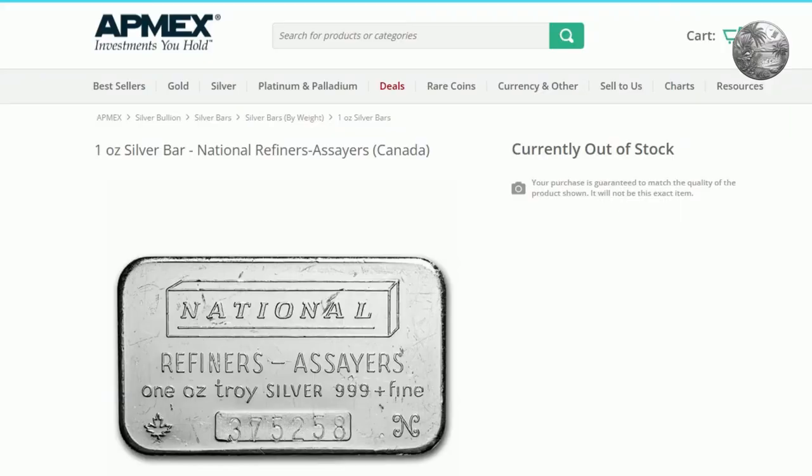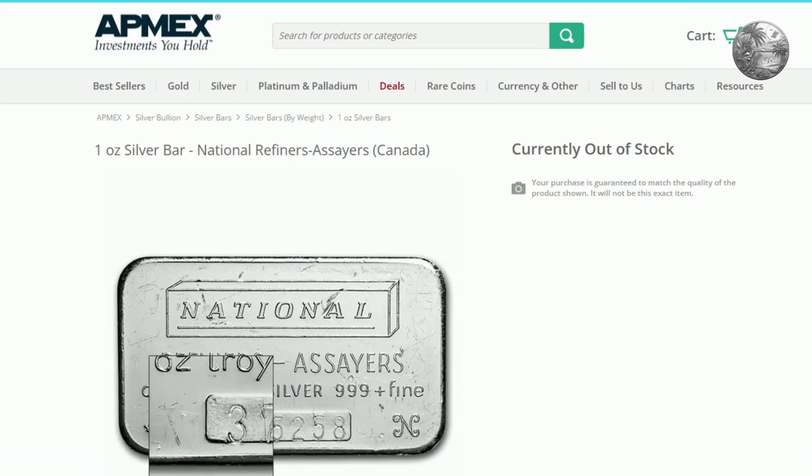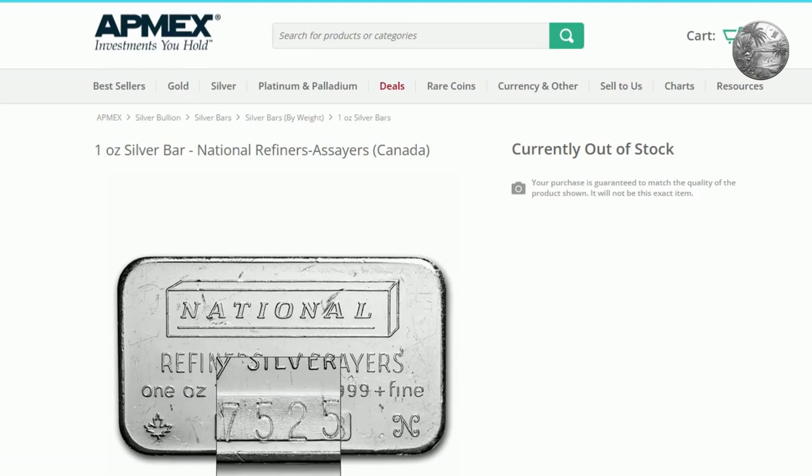I found on APMEX those National Canadian Refiners of Sayers 1 ounce silver bars. As you see, they're very similar, in fact, identical to mine. On the bottom, there's the stamped maple leaf. There is, in the middle, a 6-digit serial number. What is very interesting is I have extremely low numbers, 595s, 585s.